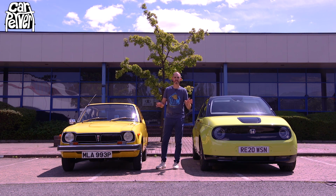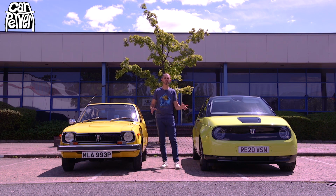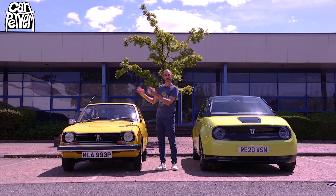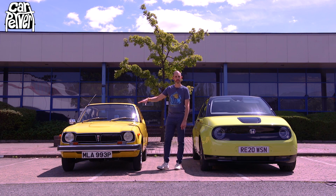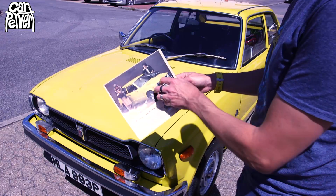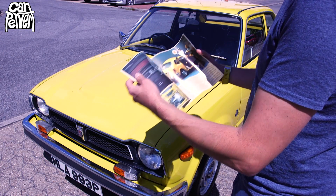Listen, before you start saying, don't compare an old car to a new car, that's not fair. This is not really one of those. This is almost a self-indulgent situation. I've got the chance to drive this car. This was one of the very first launch cars for the Civic when it came out in the UK. So it's the one that was featured in the brochure. I've got the brochure in there, I'll show you.